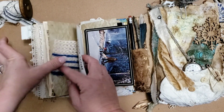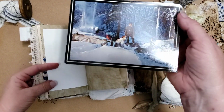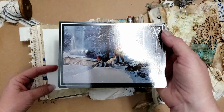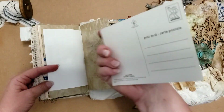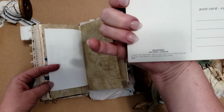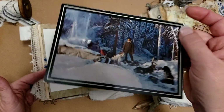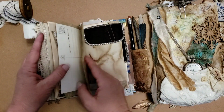Like I said, that's been a little bit ago, because it's taken me a while to do this journal. This is a postcard with a wintry scene on it. It's not written on the back, and I don't believe it's very old. I think it's just beautiful, though, because it depicts a beautiful winter scene. And that's what I wanted for this book.